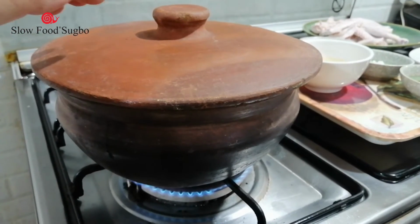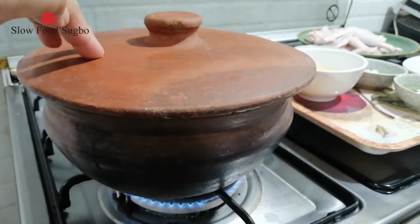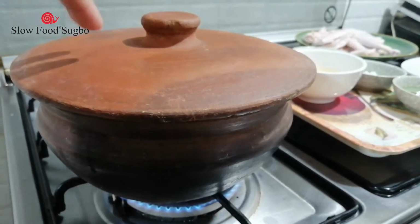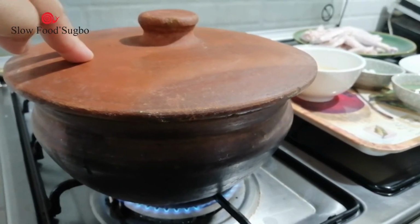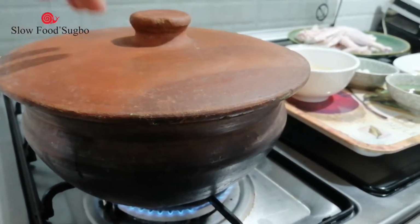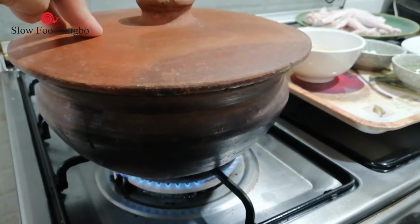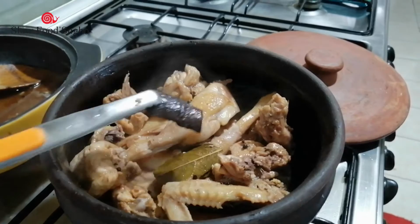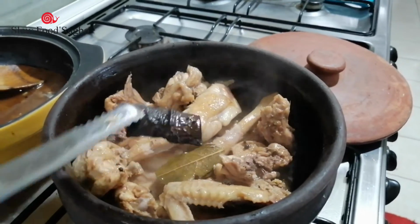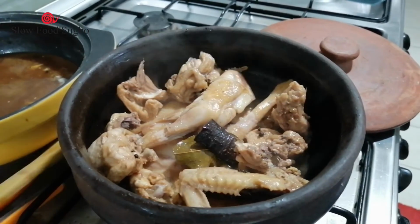Traditionally, we cooked our adobo in clay pots like this one. But today, it is made in more common metal pots or woks. But I still prefer using my clay pot in cooking savory dishes that involve vinegar. Our cinnamon bark. Now we'll put our marinade.